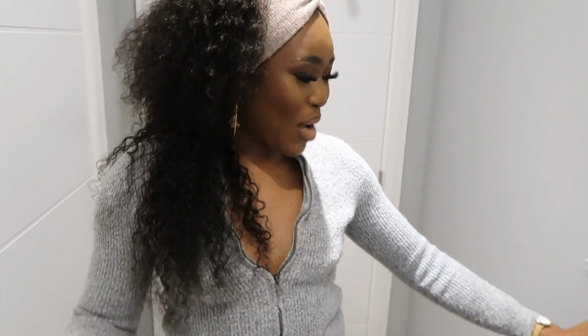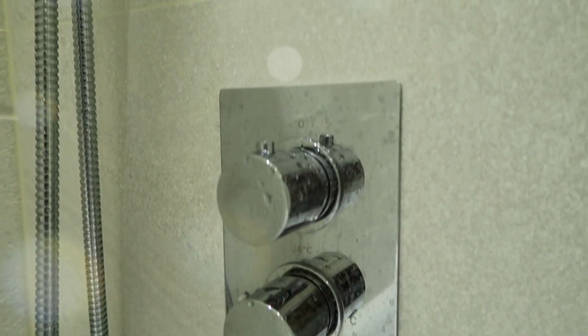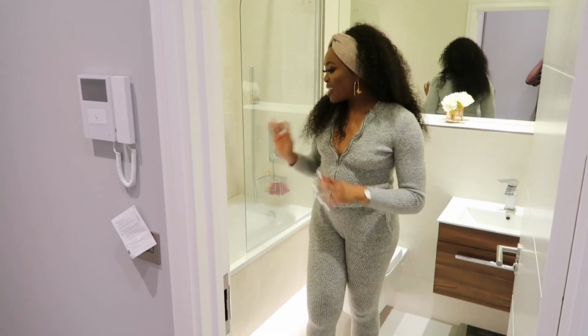So to your left, we've got my bathroom. Guys, this is my bathroom. I'm gonna walk in so you guys can see how big the space is. It's really, really big. I'm really grateful for that because I really wanted a really nice space to get clean and get comfortable. I really, really like this bathroom.